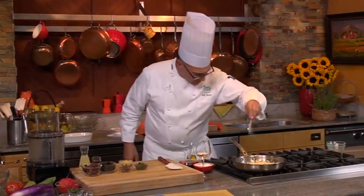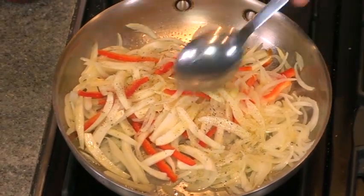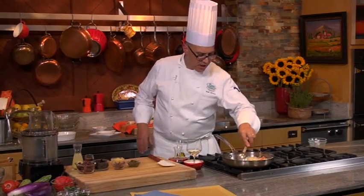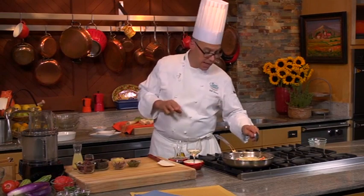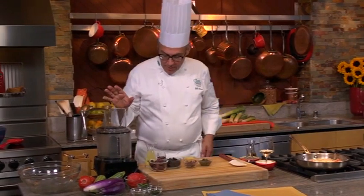I'm going to season it with a little bit of salt here and likewise some pepper, and then let it cook happily all by itself over a low heat so it does not brown. While this is cooking, I'm going to come over here and make the tapenade.